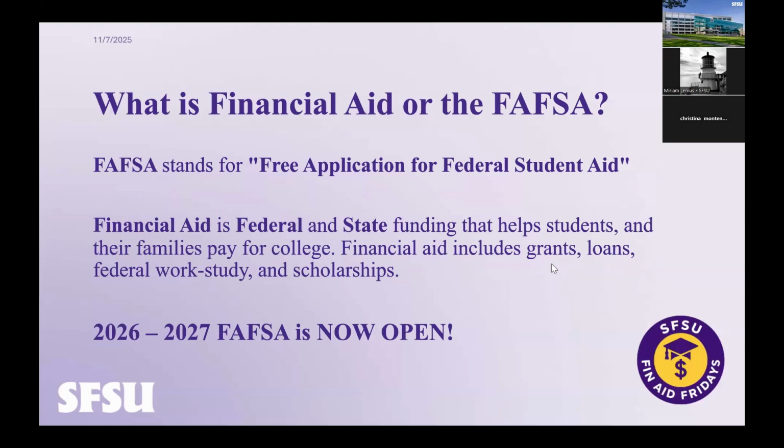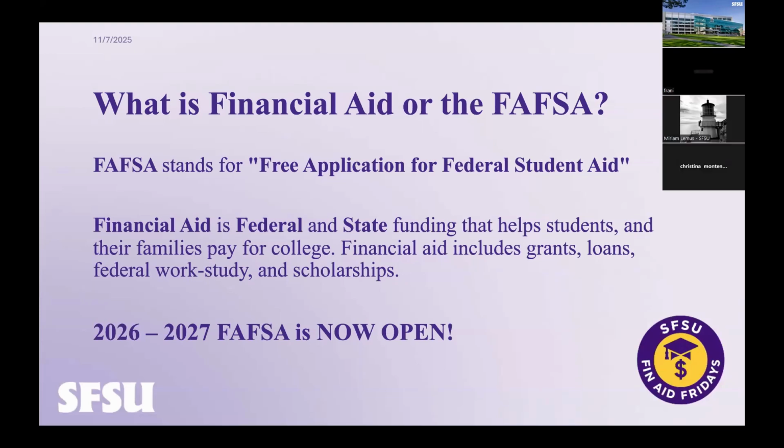And just really quickly, what is financial aid and specifically what is the FAFSA? Well, FAFSA is an acronym. It stands for Free Application for Federal Student Aid. It's essentially how you and other students get funding for your education. So it can help families pay for college. It includes grants, loans, and federal work study, along with scholarships as well. So you're going to want to make sure that you do your FAFSA.